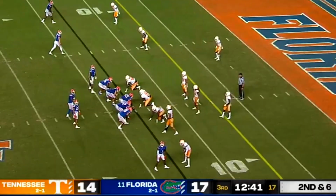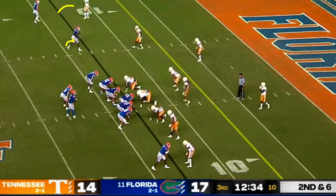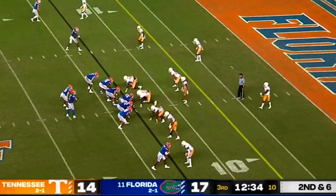2nd and 6. This play is called Kodak. It's something Dan Mullen's run before. And this is a nice example of understanding how a team is going to defend and how to set up a trick play. So we have Whittemore in the slot. And the first step is, all right, Whittemore, why don't you move out there to wide receiver and put Shorter in the slot? Okay, great.